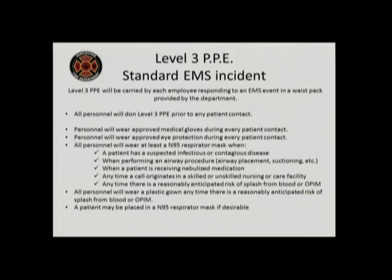And anytime you're performing an airway procedure, right? If someone's placing an ET tube, working at the airway, placing an OPA, stuff like that, you should be wearing a mask. Suctioning, you should be wearing a mask. Our scope of when we should be wearing a mask, compared to what's recommended and what we're actually doing in the field, there's a pretty big gap there, okay?